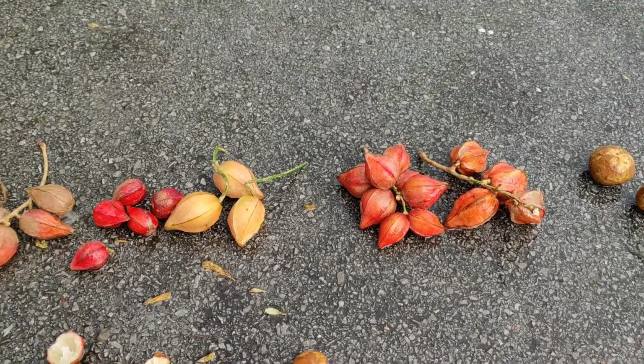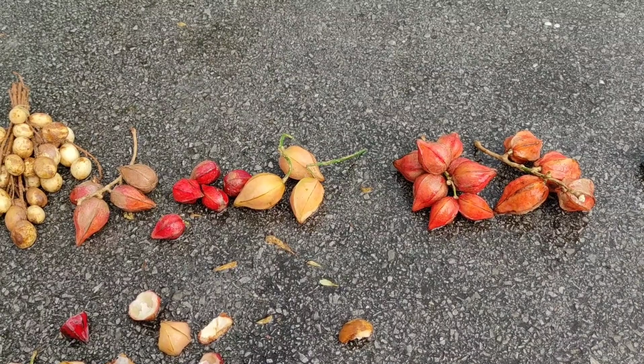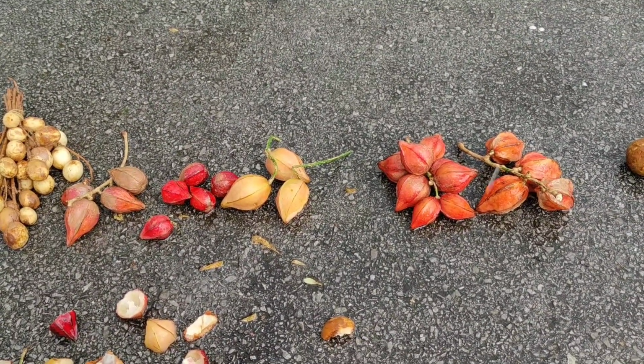So folks, this was a compilation of different Baccaurea angulata here in the heavy rainforest climate. I'm running now. Stay tuned for a lot more fruit videos.